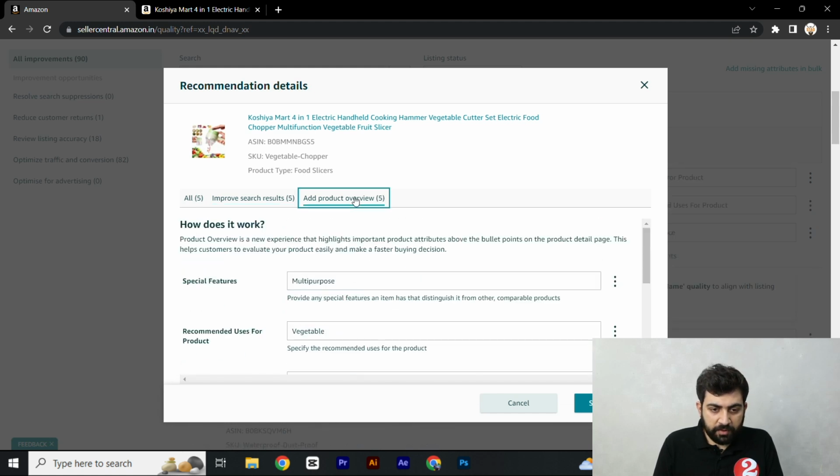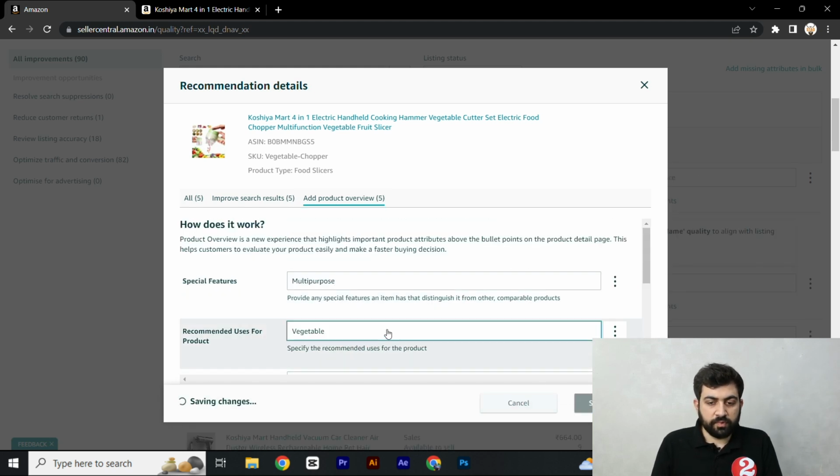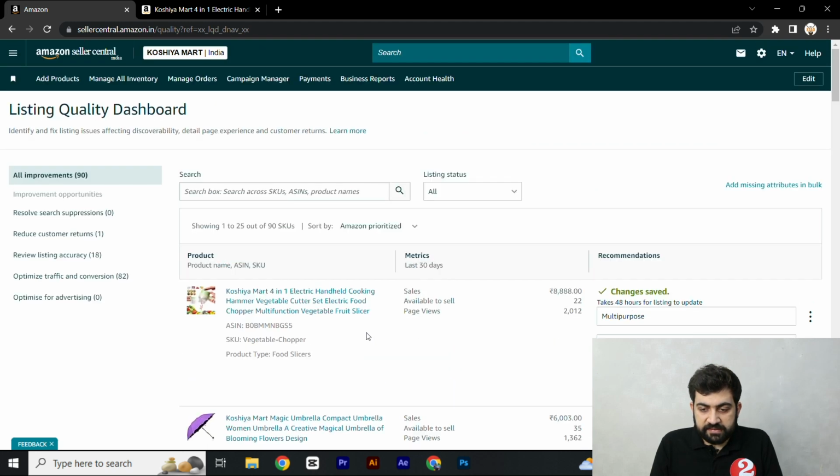In add product review, everything is filled and I will click on save and close. Changes saved, it takes up to 48 hours for the listing to update. So automatically Amazon from its end will update my listing.